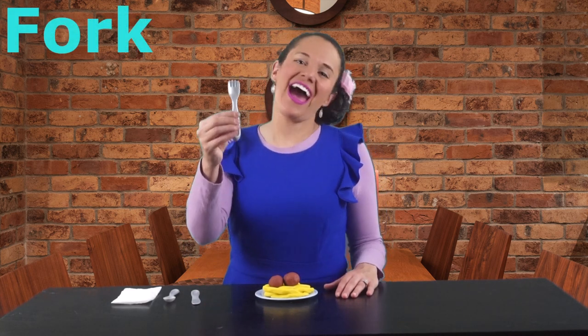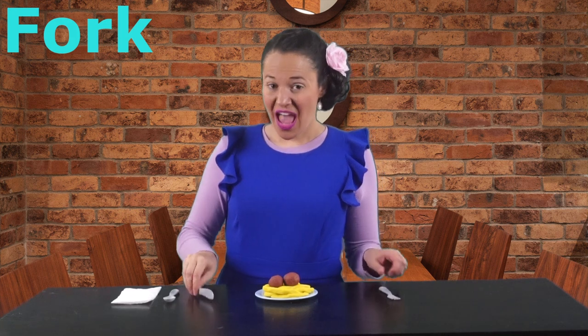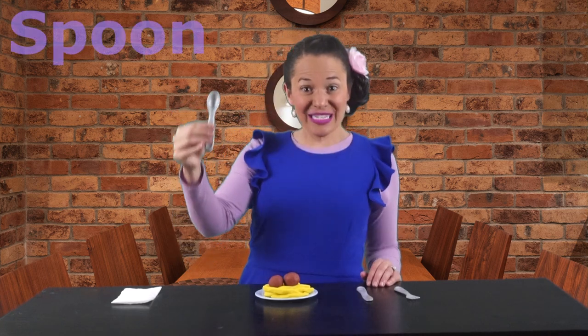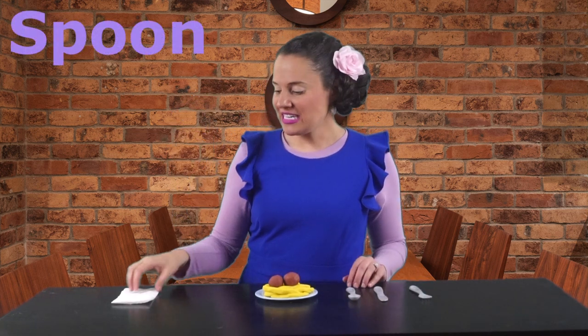What is this? A fork. Outstanding. What is this? A knife. You got it. And this one? Yes, a spoon. Finally, what is this? A napkin. Awesome job. Now we need to figure out where everything goes on the table.